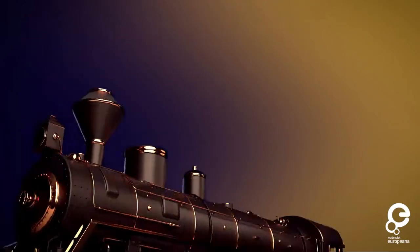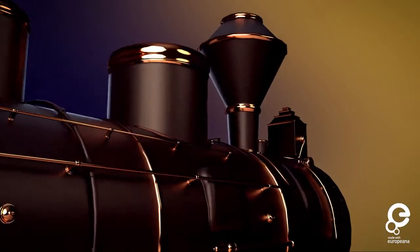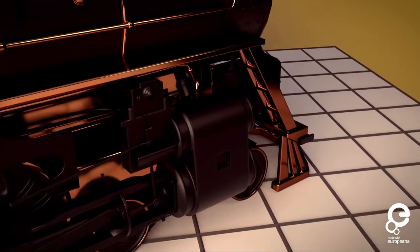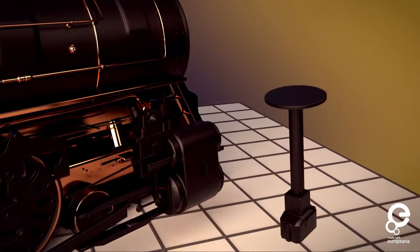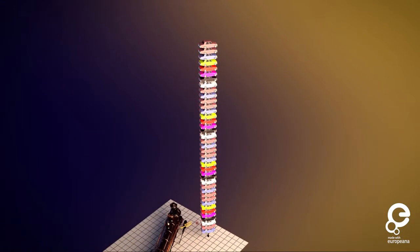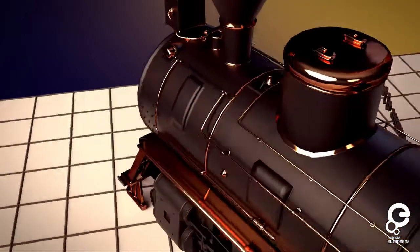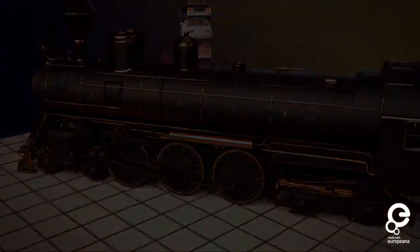Now when we get to locomotives, the pressure is even higher, more than twice the pressure of the traction engine, and the diameter of the pistons are much larger, at around 71 centimeters or 28 inches. So the total force across the area of the piston in a locomotive can reach up to 53,000 kilograms, or more than 58 tons of force. That's the weight of about 40 cars placed on a diameter the size of a car's wheel. What's more is that locomotives have 2 pistons on either side, effectively doubling the force. That's a lot of force, definitely enough to move this massive train.